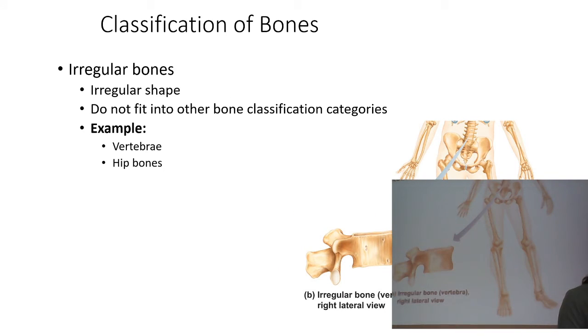And then irregular bones are ones you don't exactly have a good place to put anywhere else. Like hip bones, they're not exactly a flat bone, right? Just based on the shape. They're definitely not a long bone. They're not a short bone. They're just kind of there. They're an irregular shape.